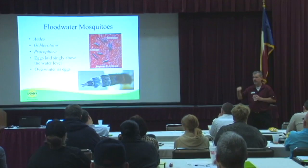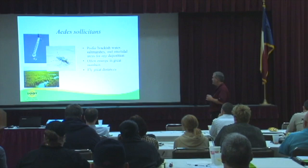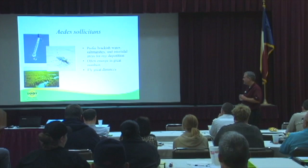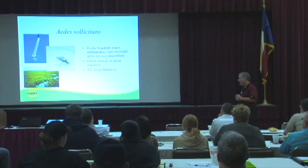Touch on a few of the floodwater species. Along the coast, this is one of the biggest, Aedes sollicitans, the golden salt marsh mosquito. They prefer brackish water, intertidal areas, just a gazillion acres along the coast for these things to breed. And I've been in the marsh where you could park the grass.